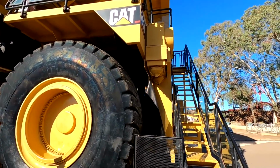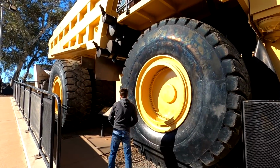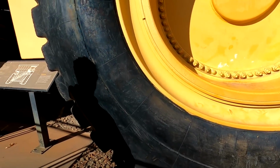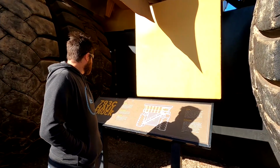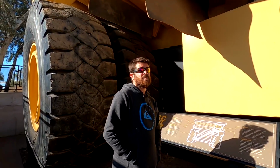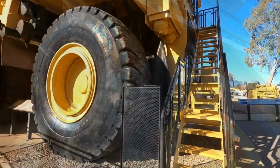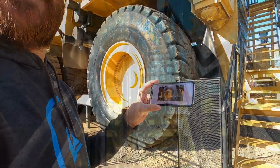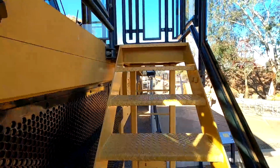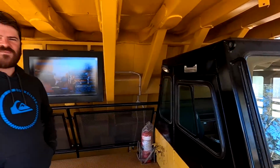Right, should we go on up? Just kicking the tyres. How's the pressure? Seems good. So there's about 40 of these trucks at the super pit. Oh wow. And they run 24/7, every day of the year. I'm trying to take a picture, but all I can get is it's too big. They cost $4.4 million each. Wow.